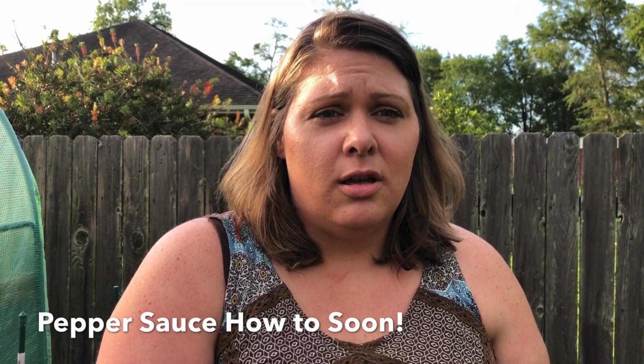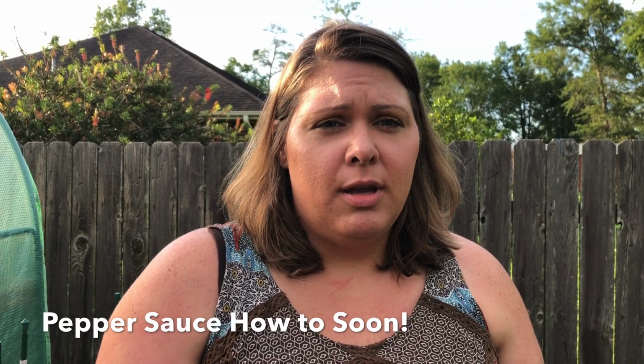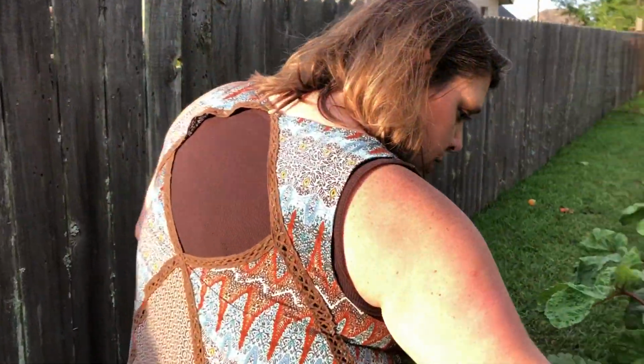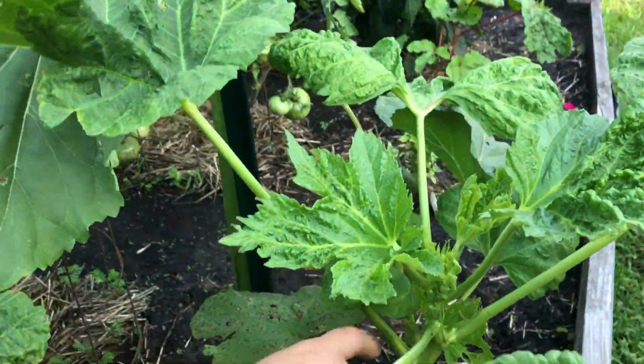We've already put up how many jars? 9 jars of pepper sauce, and we've done assorted peppers. We're planning on doing some sweet pepper, sort of like pepperoncinis with some of our sweet peppers. We don't have banana peppers this year. We have harvested some okra, and it's really growing. It's still growing a little bit slower than normal. Got a ton of blooms.